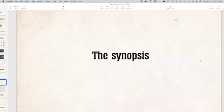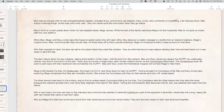But sometimes with a synopsis, there's more to it. So this is my synopsis for Max. I actually wrote down a log line, which was a couple sentences, and then I expanded it into this. So I'll give you a minute if you want to read this.